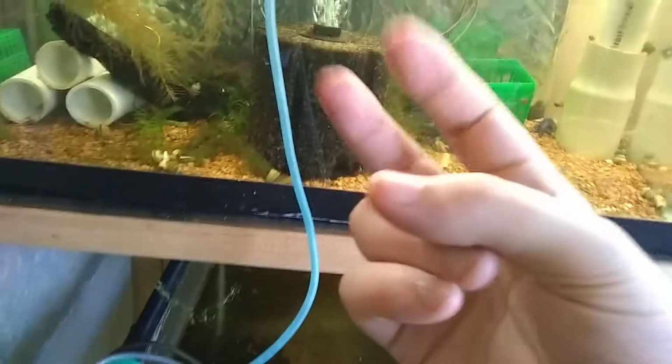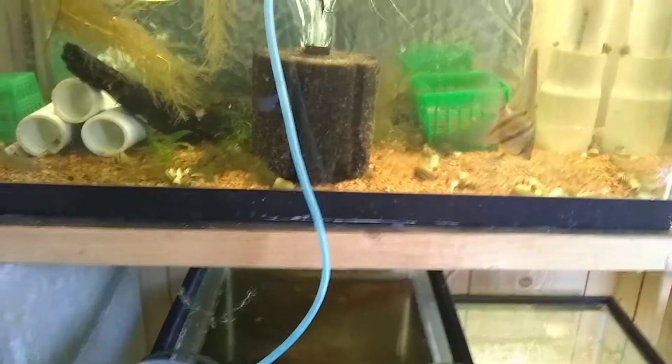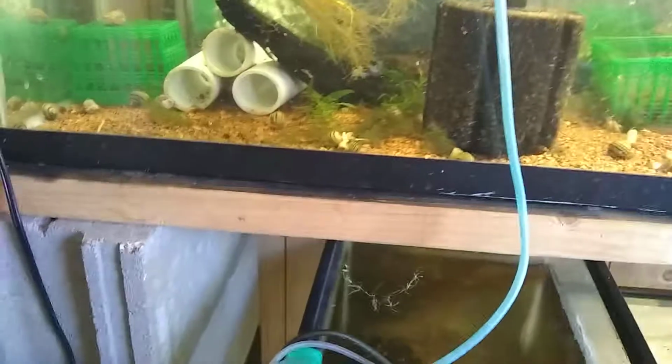Alright, the snail in question here is this guy. This is Asolene spixi. It's a quote-unquote dwarf apple snail that gets about the size of a ping pong ball. Now, granted, an actual apple snail gets the size of, well, an apple. So, you get why it's a dwarf.